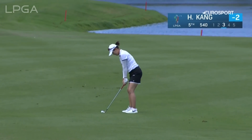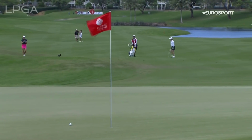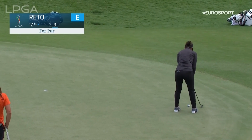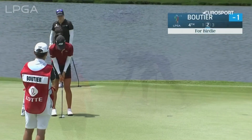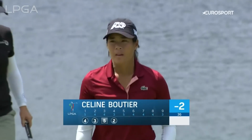Here's the 3rd shot of Haeji Kang. Pretty much a 3-shot par 5 for most of these players today, and that is a good one there. He's about 2.5 feet, not quite a kick in. Par putt at 12. Third hole of the day. Bogey at the last hole. Yeah, 3 birdies and a bogey. Still hasn't made a par.